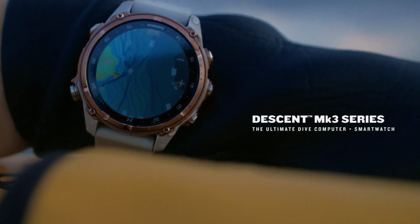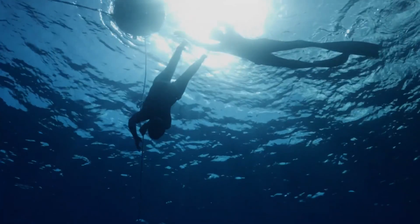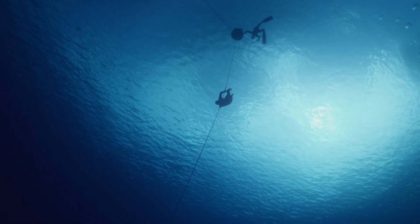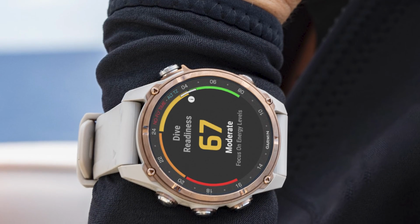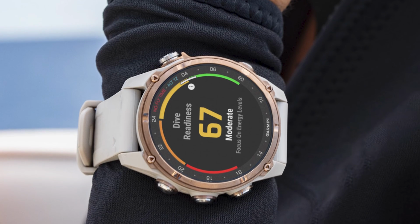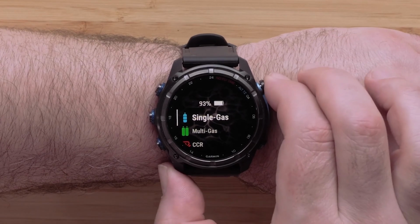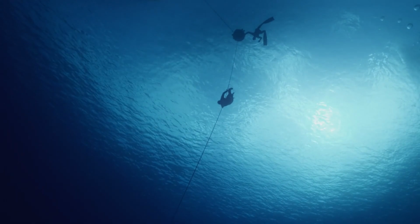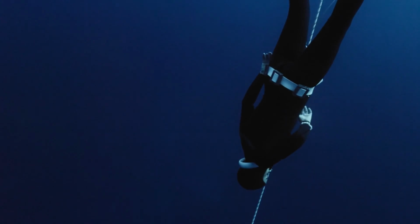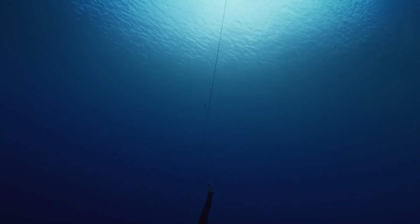Meanwhile, the Descent Mk3 pulls off a bolder look fitting its specialized diving prowess. The chunky silicone band can withstand knocks against rocks or your dive tank. And the circular 1.2-inch display delivers crisp visuals even at depth. Its heavier, chunkier build is made to endure extreme diving environments. So if you want a diving watch with smart versatility, the Quatix 7 wins for style and lightweight wearing. But serious divers will appreciate the robust, purpose-built aesthetics of the Descent Mk3.